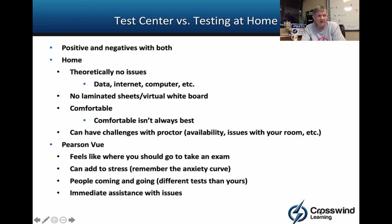You know, it's not like PMP day is 8 o'clock Central. Everybody go in and say your prayers and start. That's not going to be the case. If anything, it'll be the opposite. And on a positive note, if you do have an issue, theoretically they have immediate assistance. We've been told by some people that if they have technical issues online at home, the proctor isn't necessarily always there immediately. So those are some characteristics, positive and negative, of both environments.